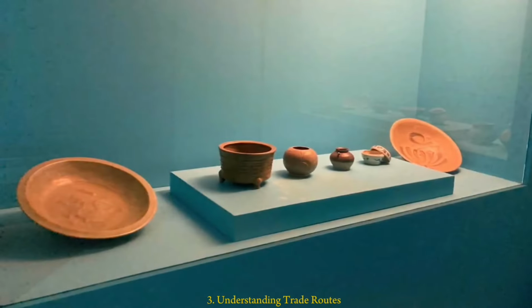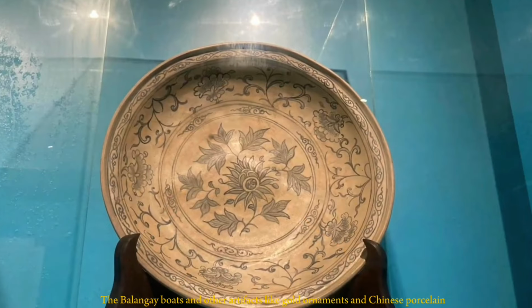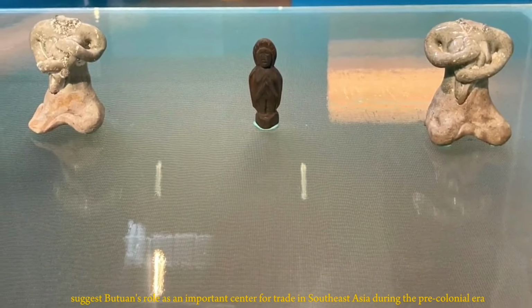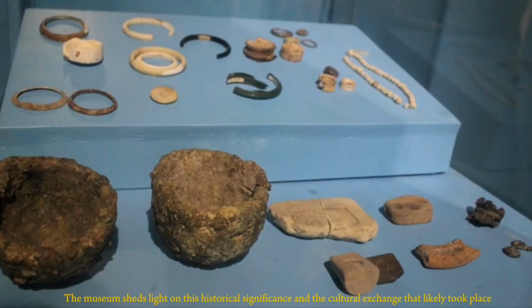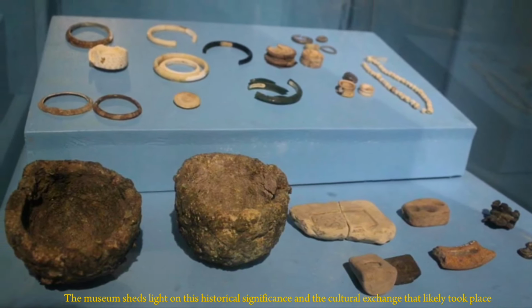Third is understanding trade routes. The Balangay boats and other artifacts like gold ornaments and Chinese porcelain suggest Butuan's role as an important center for trade in Southeast Asia during the pre-colonial era. The museum sheds light on this historical significance and the cultural exchange that likely took place.